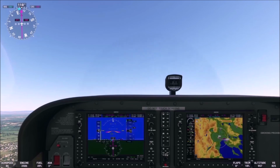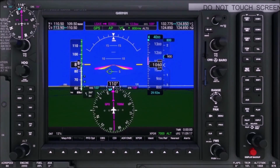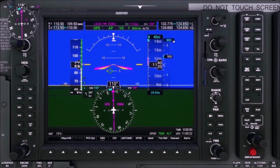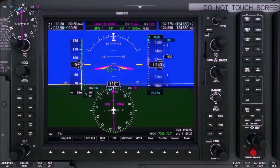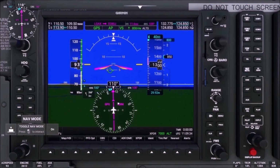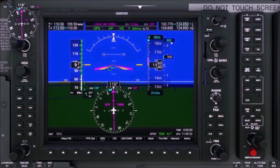Hands-free, we are on autopilot. And we see that vertical speed is engaged. Our altitude is engaged. 4,000 feet. And nav mode is engaged here, on, you see. And we use the GPS at the moment. Excellent. So CTRL home, I will change the vertical speed because, as I said, I want to climb as soon as possible to 4,000 feet.